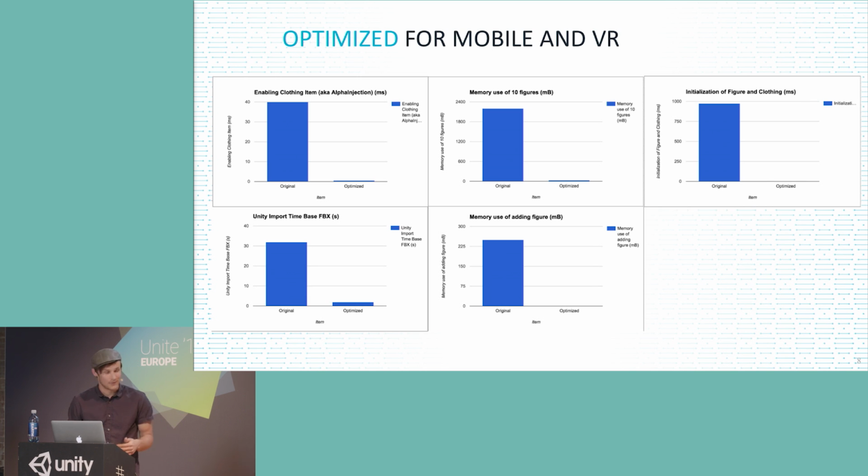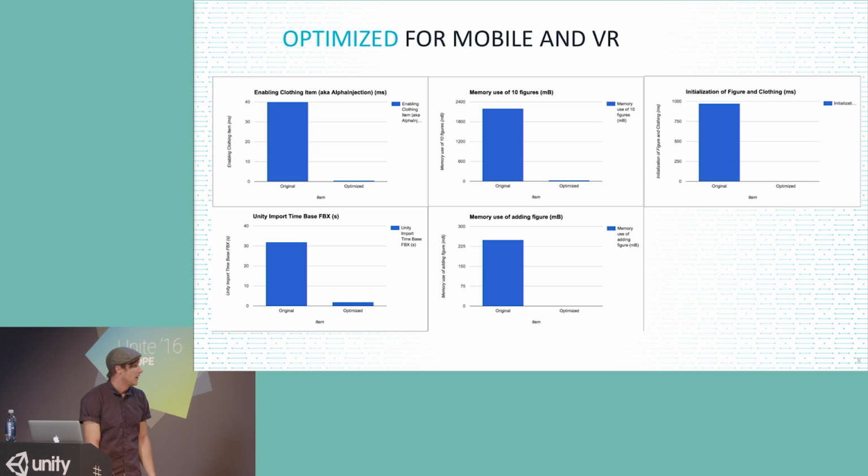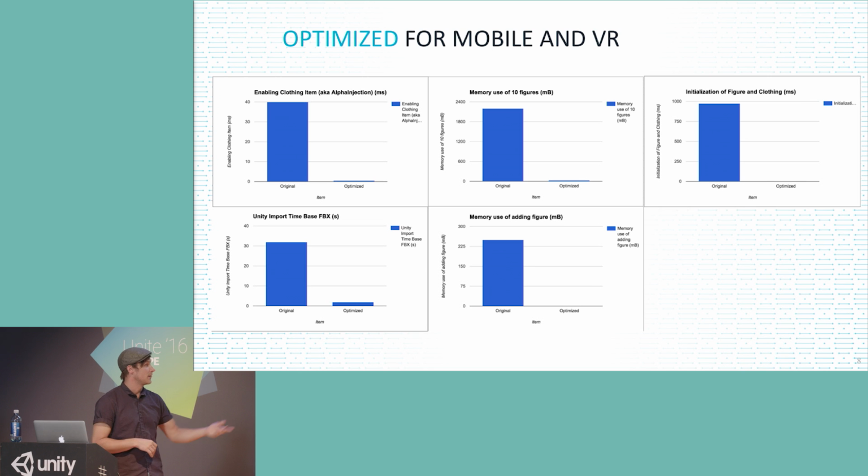And I just threw a couple benchmarks up here, and it's probably gibberish to most of you guys, and maybe even me a little bit in some cases, but it's really astonishing to me to see how far we've come as far as how much CPU load we take, what our memory footprint is. Like that middle slide there says memory use of 10 figures. Before we did some key optimizations, you put 10 of our figures in the scene, and you'd be almost up to 2 gigs worth of memory, and now you're down to like 8 megabytes, right?